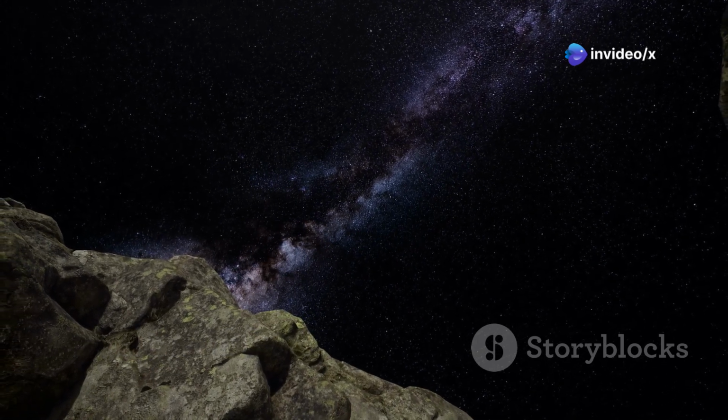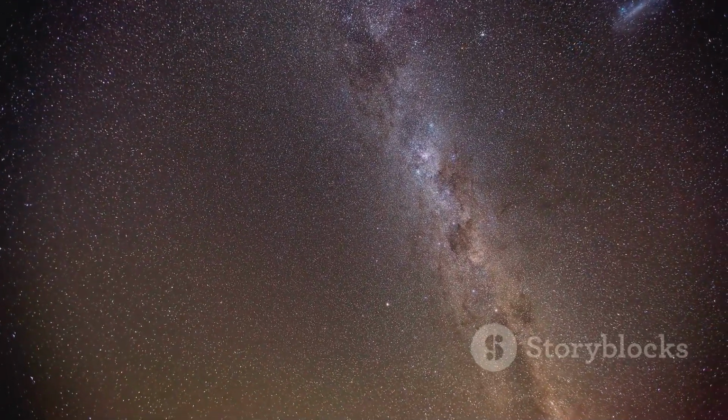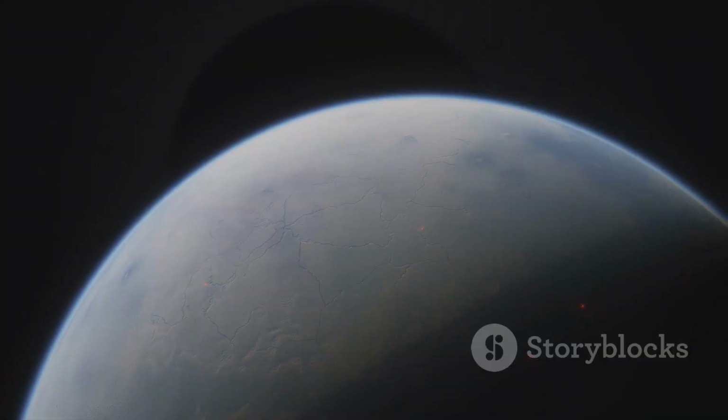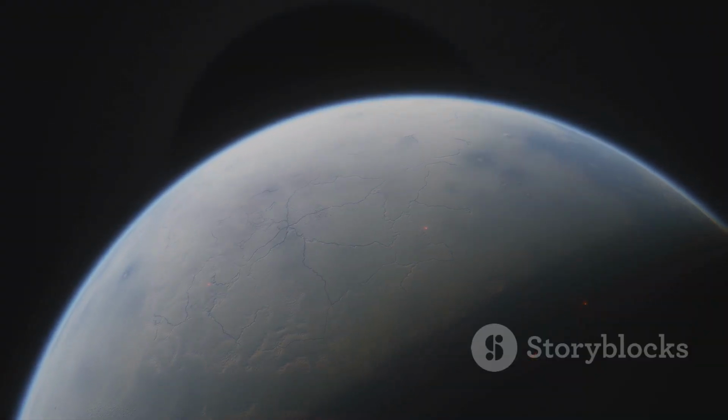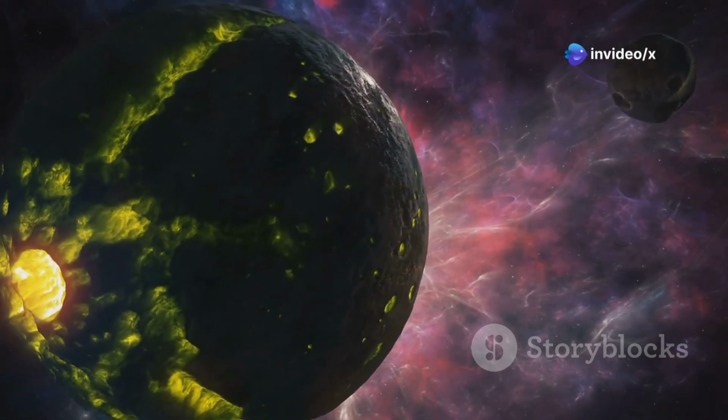Section 9. A Realm of Endless Wonder. The Oort Cloud is a testament to the vastness and mystery of our universe. It is a realm of icy bodies that hold clues to the earliest days of our solar system. While it remains largely unexplored, the Oort Cloud continues to captivate our imaginations.